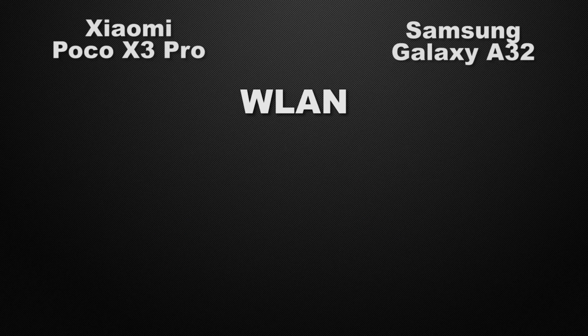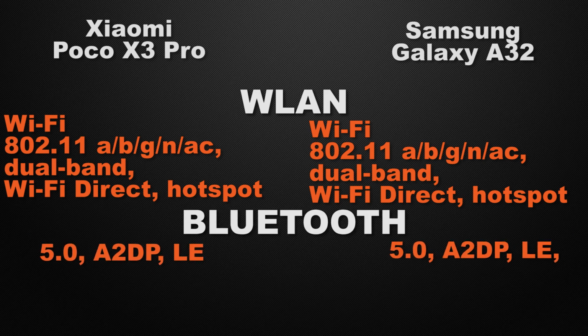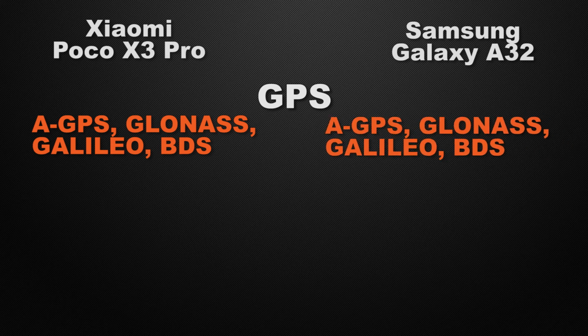Moving to the communication chips in the devices, starting with the WLAN. Both devices come with Wi-Fi AC, dual band Wi-Fi, Wi-Fi Direct and hotspot. So it's a tie here. And about the Bluetooth version, X3 Pro has 5th generation Bluetooth, whereas A32 also has 5th generation Bluetooth. So I will call it a tie here because both devices have the same generation of Bluetooth. Let's talk about the positioning chips in the devices. X3 Pro has AGPS, GLONASS, Galileo and BDS, whereas A32 has AGPS, GLONASS, Galileo and BDS. So clearly it's a tie here.